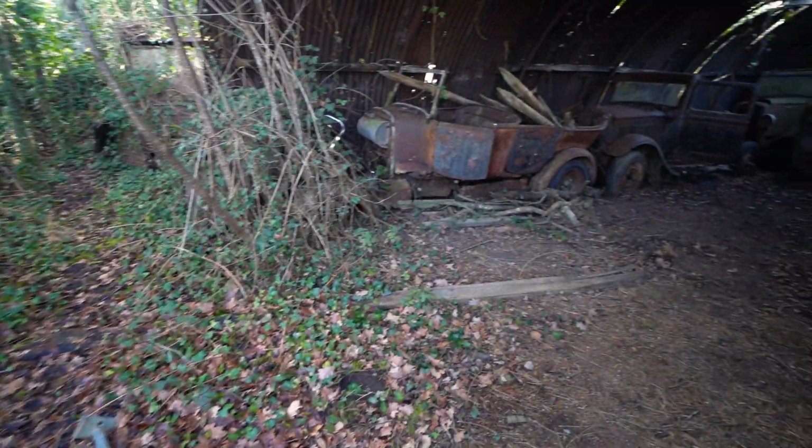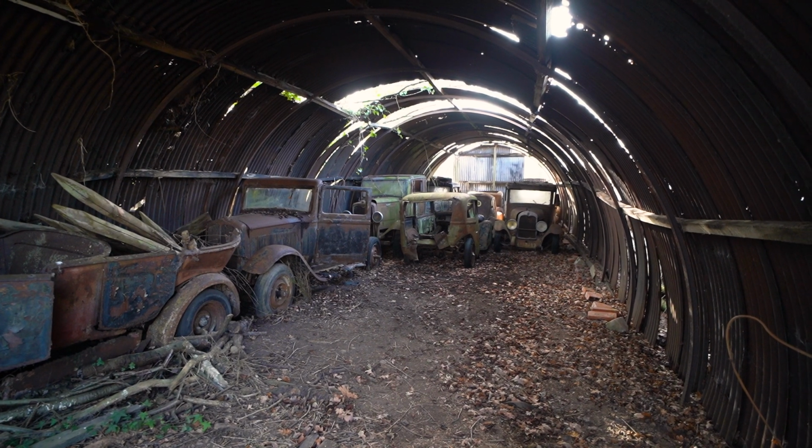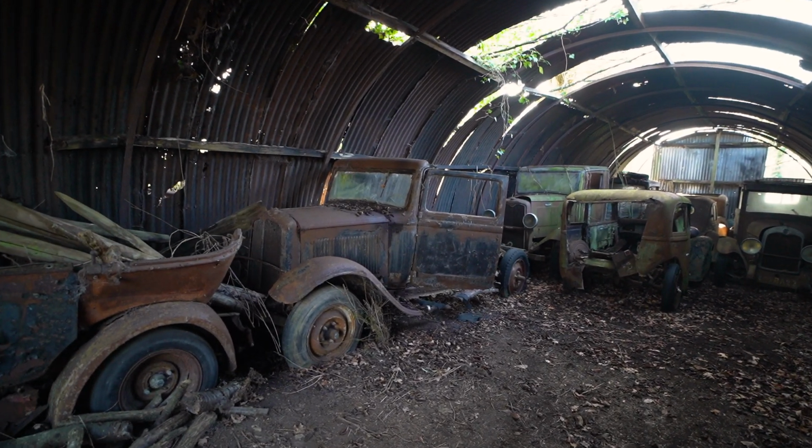Okay, so next door we've got, oh wow. Oh, I'm going to have to get some pictures of this. This just looks like a time capsule. Look at these vintage vehicles. Again, I'm not using the word old because they're not old, they are vintage.